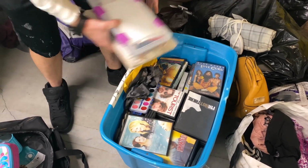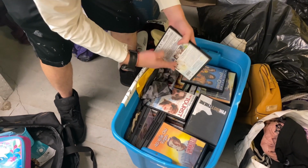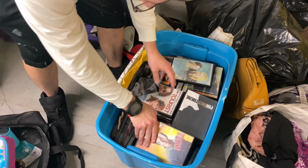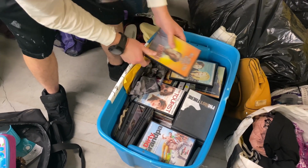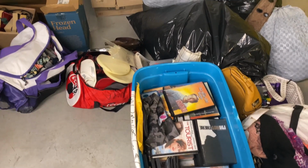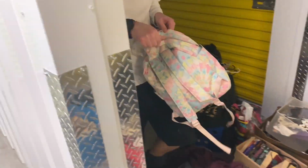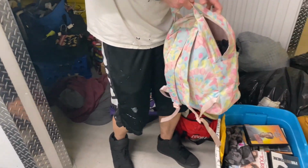A box full of movies. Let's see if there's a couple in here. So that's good. Ooh, that's a good movie. So we can take these to the store that buys movies and get some store credit. Probably at least 20, 30 bucks. Okay. All right. Got a little backpack here. That one's empty. It's a nice little backpack though.